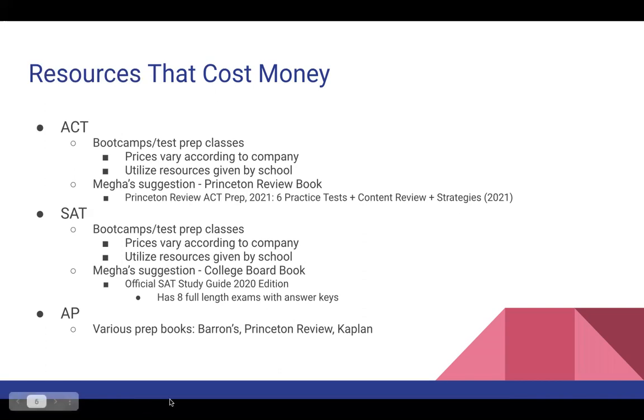So when I was in high school, I went to high school in Reno. For taking these exams, for the ACT, I suggest the Princeton Review book. This is honestly just the most helpful book out there. They have a 2021 version, and there are 6 practice tests, and they'll give you answer keys and explanations for every one. There's also content review and strategies. It is specific to the ACT, which is such a big help since it differs a lot from the SAT.